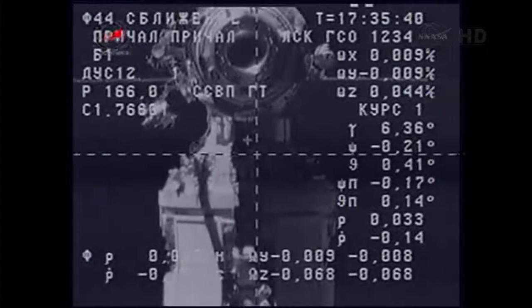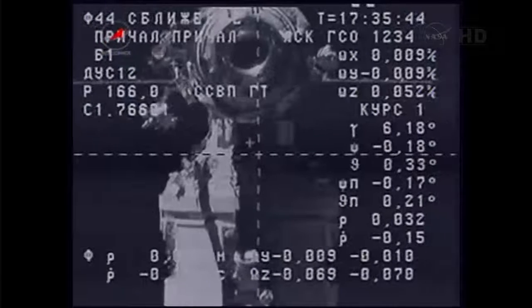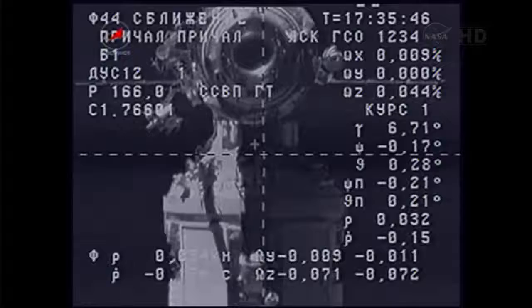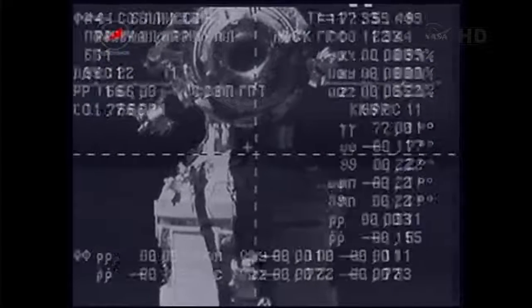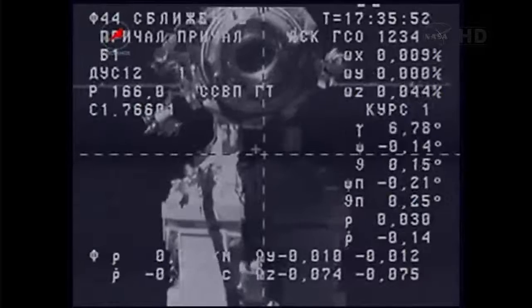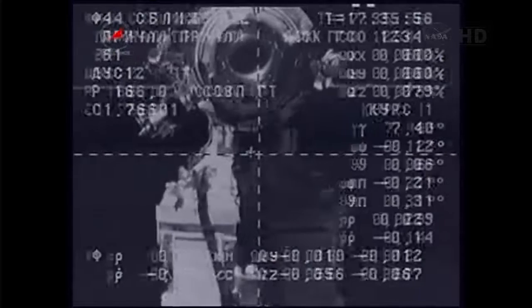Range is around 25. Copy. The target is practically in the center, and the crosshairs are aligned. Copy. Достигаем дальности 15. Approaching 15 meter mark.